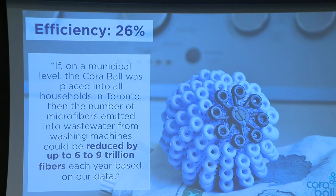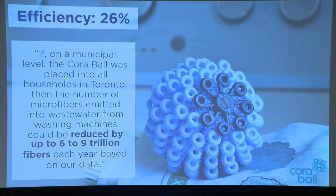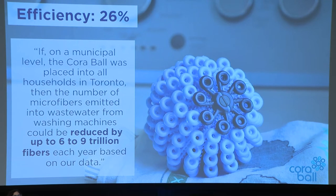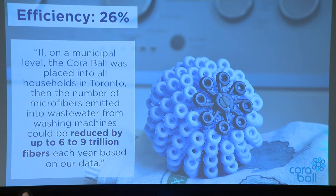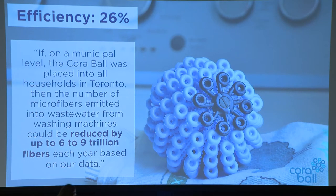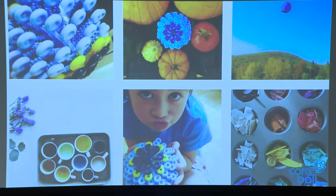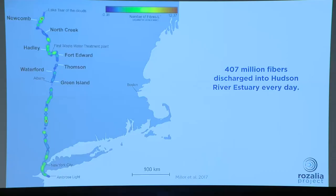And thinking about lots of littles making a big, a published paper that looked at its efficiency figured out that if all of Toronto used the Cora Ball, so the whole community used the Cora Ball, together they could keep 6 to 9 trillion fibers out of their wastewater treatment plant every year. So the Cora Ball's up and running. It's at the New England Aquarium, and I think we're at 20 aquaria throughout the country and online.